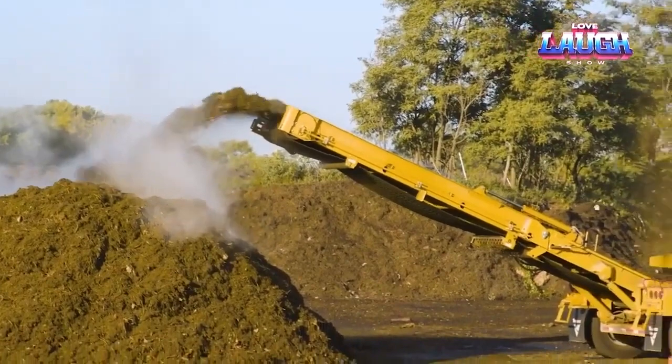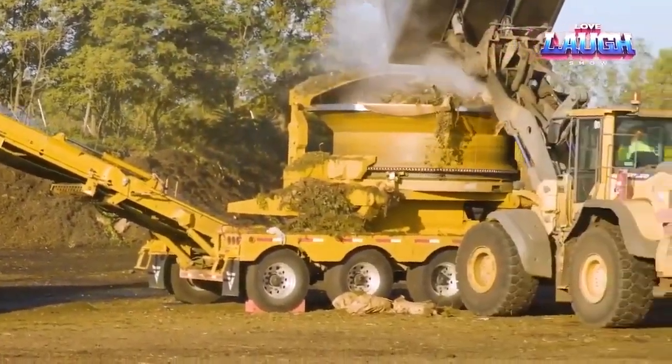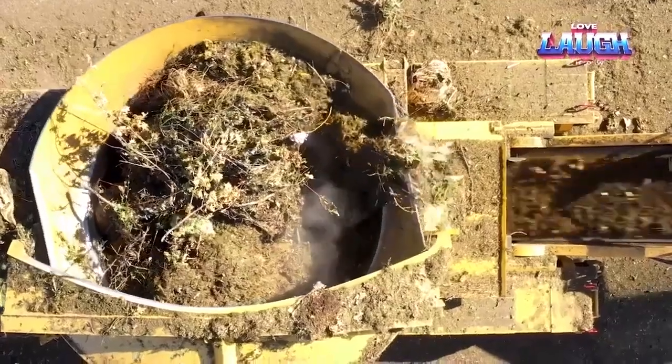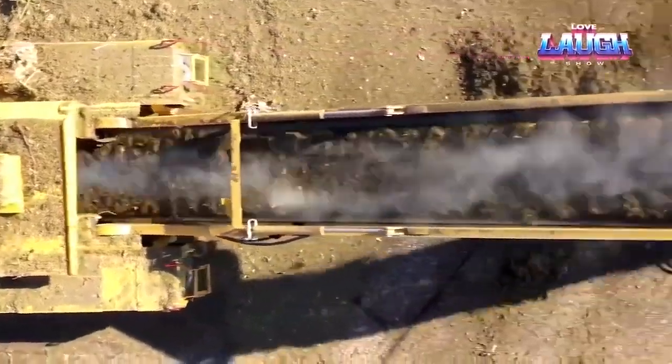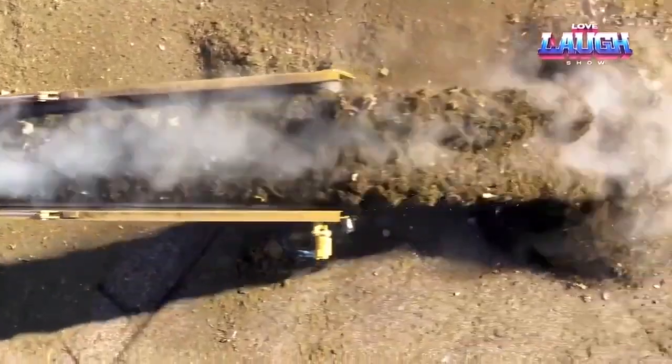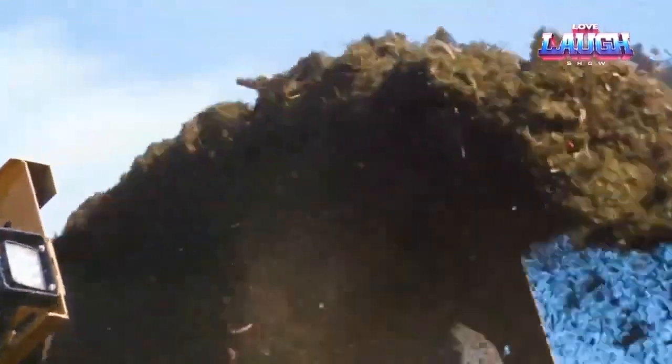This machine is all about power and safety. It features a patented thrown object restraint system to minimize debris scatter during grinding. With a 950 horsepower engine, the Vermeer TG7000 tackles tough jobs with ease, making it a perfect choice for large-scale forestry operations or recycling yards.